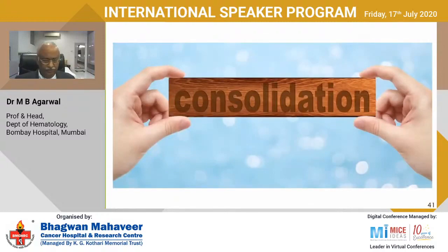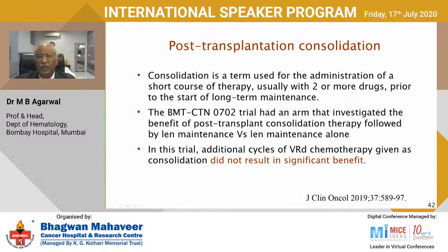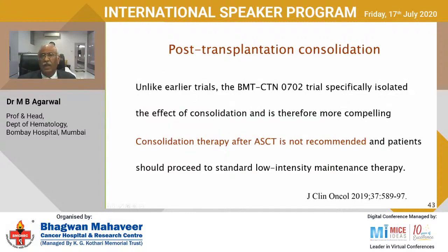Moving on to consolidation. Consolidation is a term used where you administer a short course of therapy made up of 2 or more drugs prior to starting long-term maintenance. The BMT-CTN trial had an arm that investigated the benefit of post-transplant consolidation therapy followed by LEN maintenance versus direct LEN maintenance. In this trial, additional cycles of VRD were given as consolidation. They did not result in significant benefits. Unlike earlier trials, the BMT-CTN trial specifically isolated the effect of consolidation, and hence this is very compelling. In short, consolidation therapy after autotransplant is not recommended, and patients should proceed to standard low-intensity maintenance therapy.